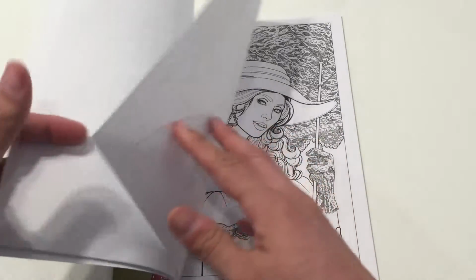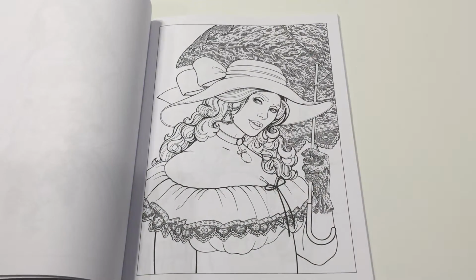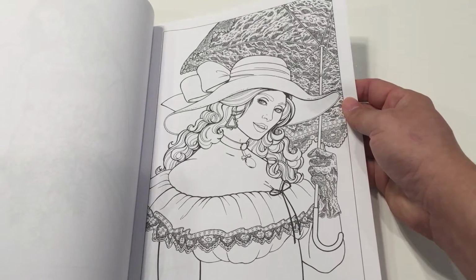Next up, we have a Southern belle. Lace, lace, and more lace. Long wavy hair spilling out from under her sun hat, a frilly off-the-shoulder dress, and an enormous lace umbrella.